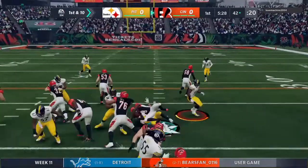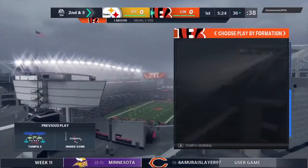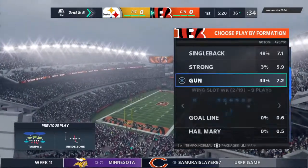On the ground, this is Joe Mixon. And here he'll be brought down a little shy of the 35 at the 36. T.J. Watt. 5 yards on the carry. Good pickup on 1st down.